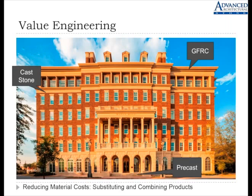Halfway through construction, the engineer realized there was not enough structural steel to support the weight of the cast stone at the top of the building. At about the same time, changes were requested for larger pieces of stone at the base. Advance showed how to adjust by using GFRC for lighter weight material at the top and Precast for larger pieces at the base. The visual, which all architects are concerned about, was seamless.